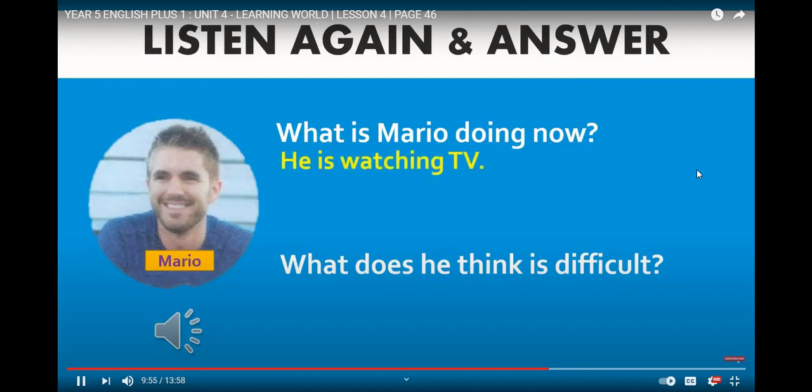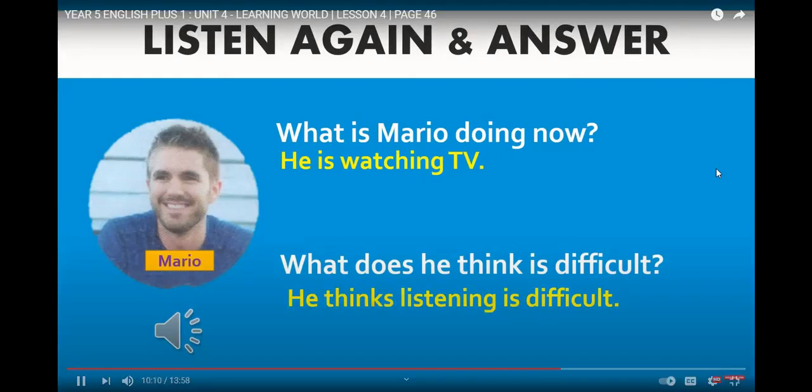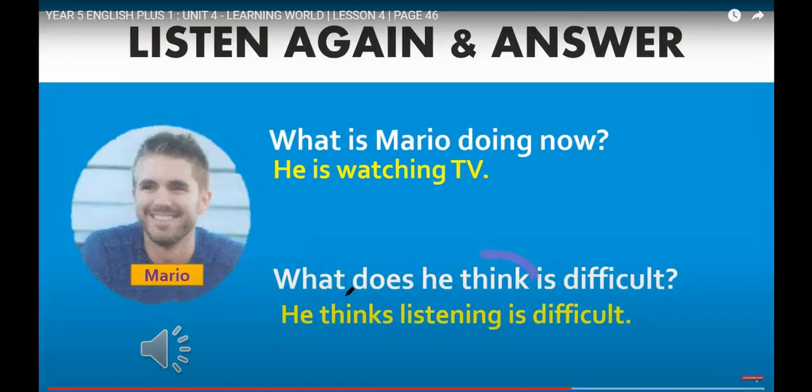He is watching TV because he thinks that he can learn more English from watching TV. Next, what does he think is difficult when learning English? The answer is, he thinks listening is difficult. Okay, kalau kamu tengok soalan ni, macam mana cara dia jawab? What does he think is difficult? Cuba tengok perkataan think. Ada beza tak? Think dekat atas dan think kat bawah.